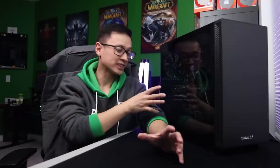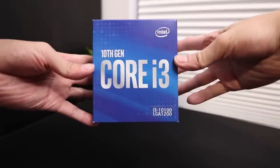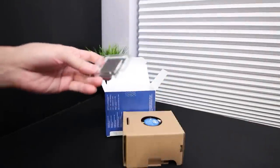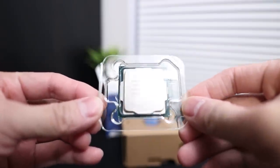Alright, let's go over what's all in the system. The processor I went with is the Intel i3-10100. I chose this because I think it provides great value for newer builders on a smaller budget, since it comes in at only $100. This is also very readily available. Ryzen processors are constantly out of stock, either that or they're being price gouged for well above MSRP, but this right here can easily be found across multiple sellers for MSRP or less.